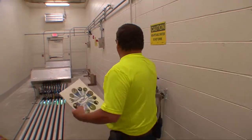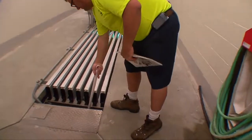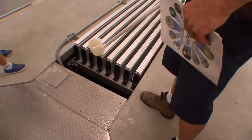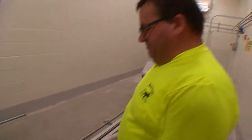This is the final process in the facility before it goes out to the sand bed filters. That's the final product going out. That's what the process does.